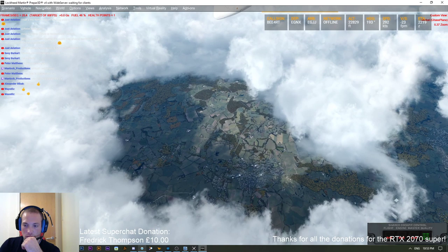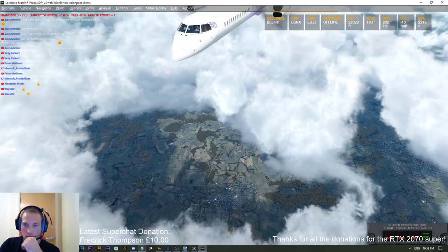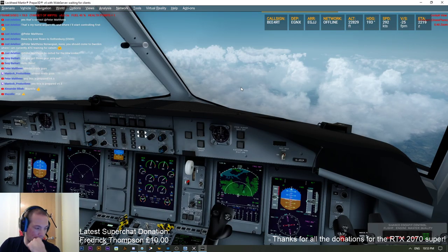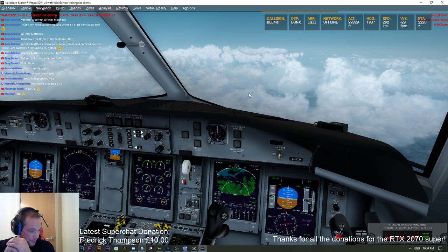It's interesting, isn't it? Watching the other stuff. When you're flying, you're so focused on what you're doing, you don't really look at that. Unless it goes red and you have to make an alteration. That's really cool, Just Aviation.